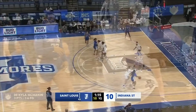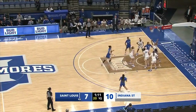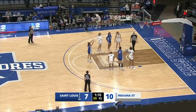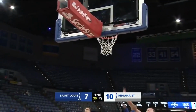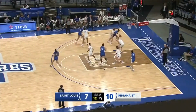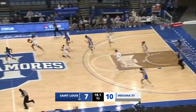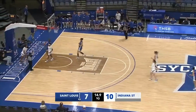The second one instead goes to Lalich. But the defense around the perimeter from the Billikens has been so good. And they are 2 for 4 so far as they missed for the Billikens so far in this first period. Well defended right there. Now taken away. A run from Cain. She's got help. She doesn't need it. She goes for the layup.